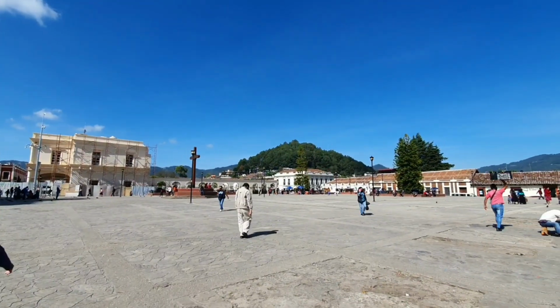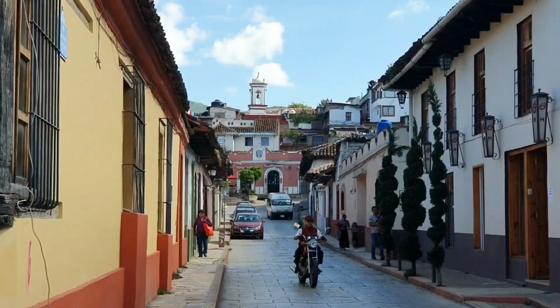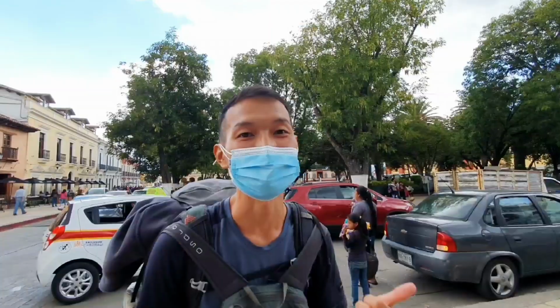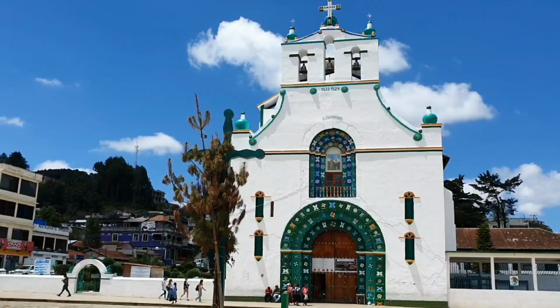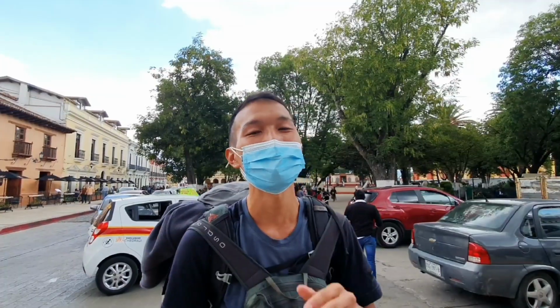And that was our trip in San Cristóbal de Las Casas. It's a really beautiful colonial town with really interesting history and a lot of interesting places that you can visit. Especially don't forget to visit the nearby San Juan de Chamula, because the church over there with the ancient Mayan traditions will blow your mind.